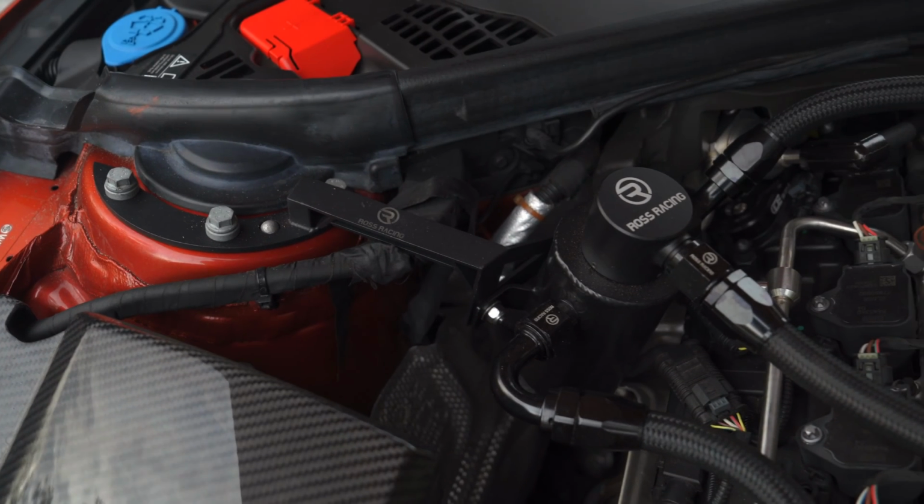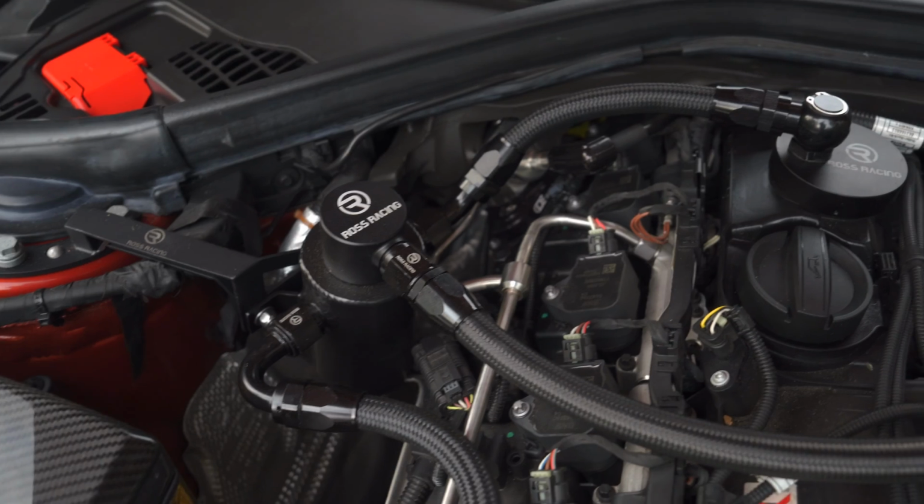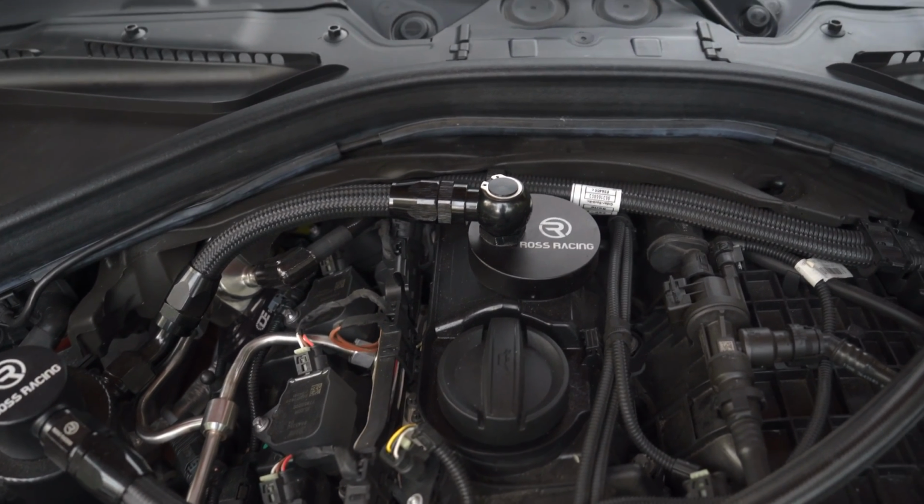And the Ross Racing PCV kit delete and oil catch can combo. So this cost $550. He gave me a small discount on that, but this will cost you $550, and this will pretty much bulletproof your PCV system, so you don't ever have to deal with replacing that. So it's a nice peace of mind there. And then the oil catch can too preserves your engine for the long run.